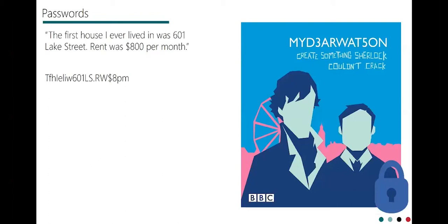And talking about passcodes, this is just an interesting way of making sure that it's something you're not going to forget, but it's something that's way less hackable. So if you take that sentence, the first house I ever lived in was 601 Lake Street. Rent was $800 per month. I guess that's 2 sentences. That's biographical information about you. Obviously that's not about you, but you could make it about you and then turn that into a passcode. So it's not a word, but it's something that's memorable and strong.